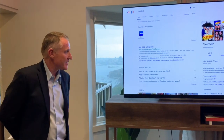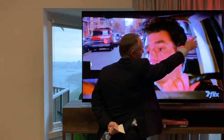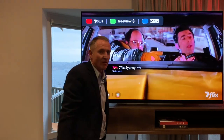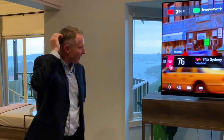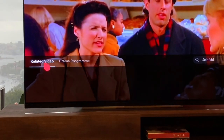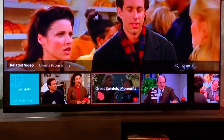So what Thomas is trying to get is, instead of having this full browser, essentially a small browser that pops up here whilst you're seeing the main picture, with the really detailed information on the show. Yeah, and we also have a feature called Magic Link. So it says, oh, you like Seinfeld, do you? Well, how would you like to watch all these other TV shows that are related to Seinfeld or similar genre? Or if you'd like, these are also available on YouTube anytime you want.